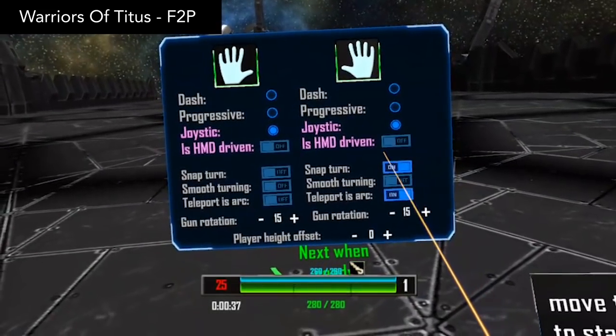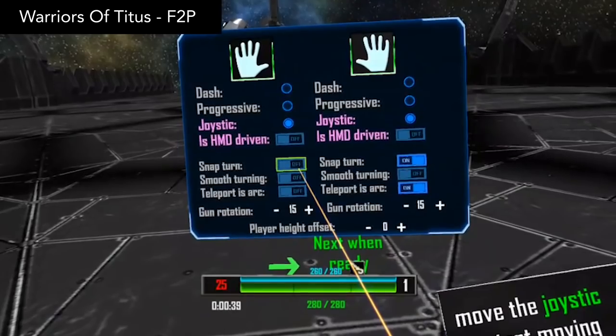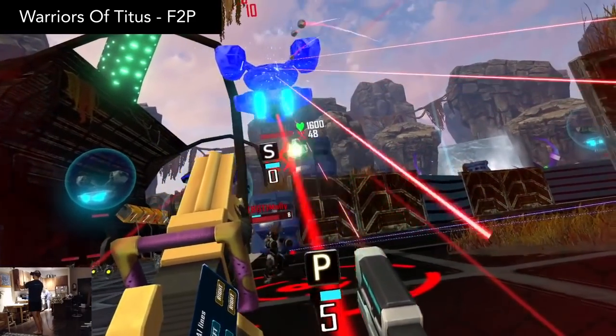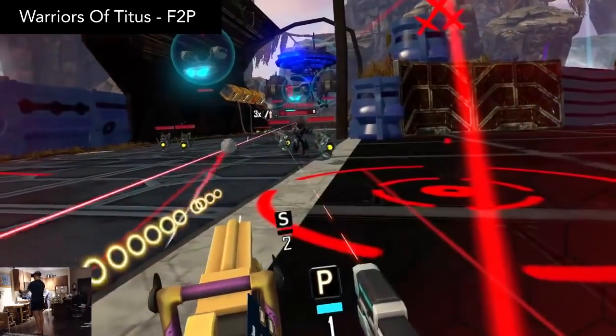That's a lucky shot. Also important to know is that the game provides a variety of locomotion options, which is great because you'll need to be moving a lot.